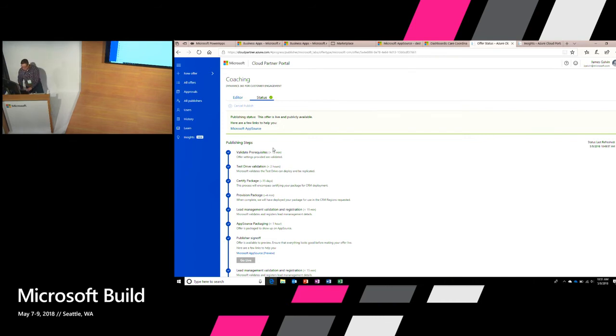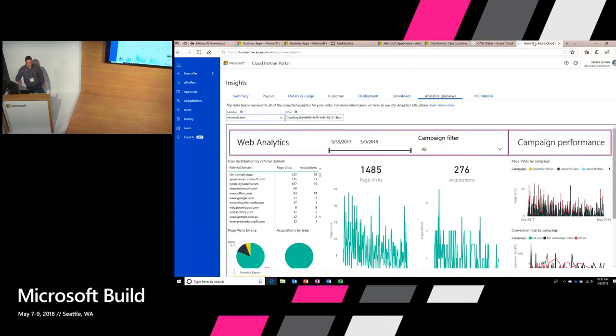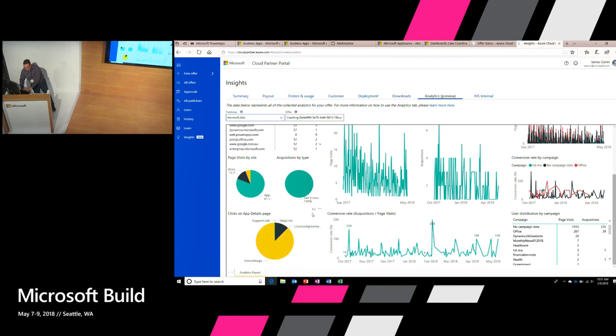In addition, once you go live, and again, continuing with the coaching app, in the Cloud Partner Portal you'll be able to click on Insights Web Analytics, and you can see full analytics on your application. So in addition to getting the leads sent into your CRM system with things like the email, the phone number, first name, last name, company name, job role of who's actually trying this, you get web analytics and you can run campaigns. You can run campaigns which say how many people came in from this referral URL, clicked on the website, clicked on the videos, and then did a trial experience. And you'll be able to see things like the campaign, user information, and if you have a trial and a test drive, what the distribution is between that.